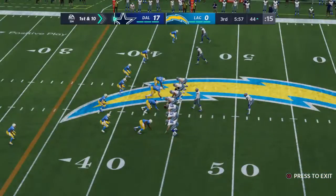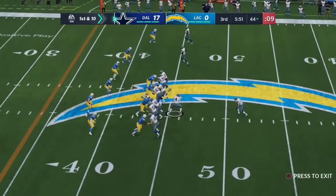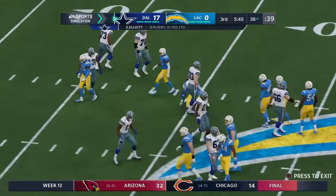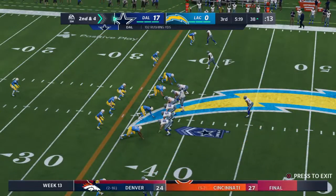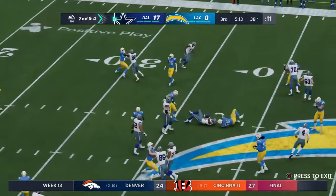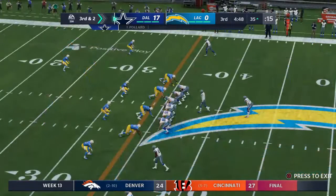So from Charger territory now, here's a 1st and 10 at the 44-yard line. They go back to Elliott. He's been busy. Solid running on the carry, but still brought down just inside of the 40. It's a 6-yard pickup, and it gets him to 2nd and 4. Now Pollard. And this won't be enough to pick up the first. A gain of 2, 3rd and 1.